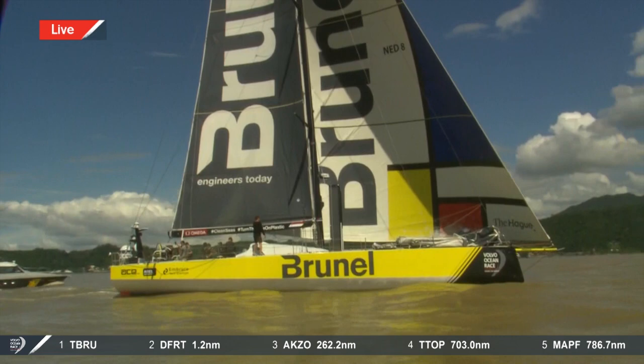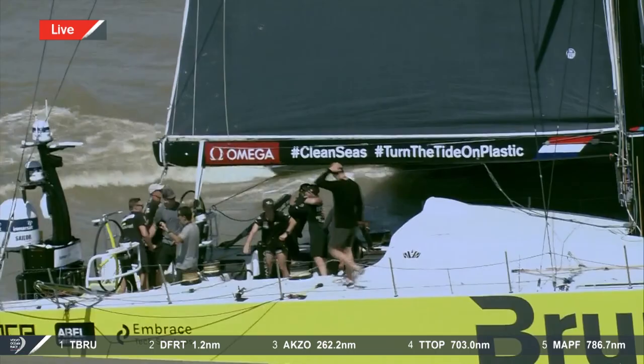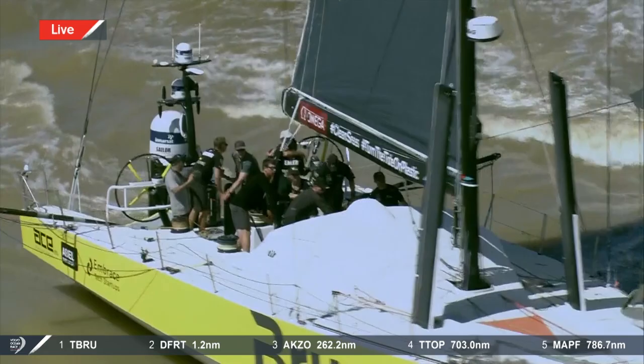And that is Team Brunel taking the win, leg 7, the most iconic leg in this edition of the Volvo Ocean Race. Certainly the most brutal, the most relentless, the hardest test of any of our teams. And Bouwe Bekking and Team Brunel have arrived.